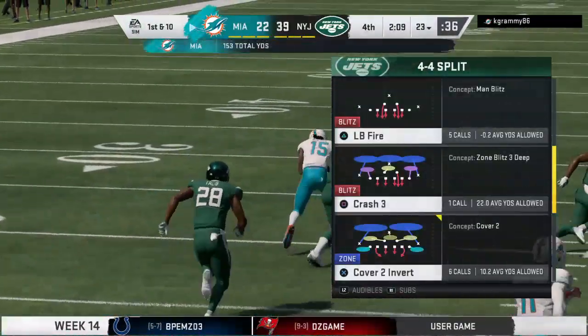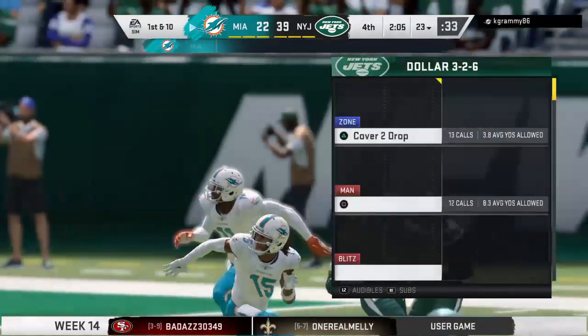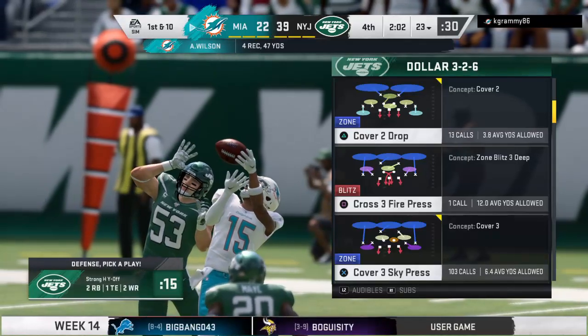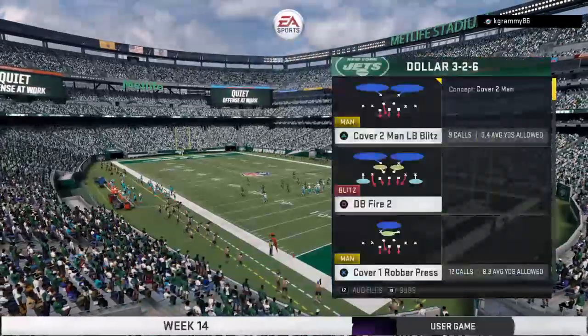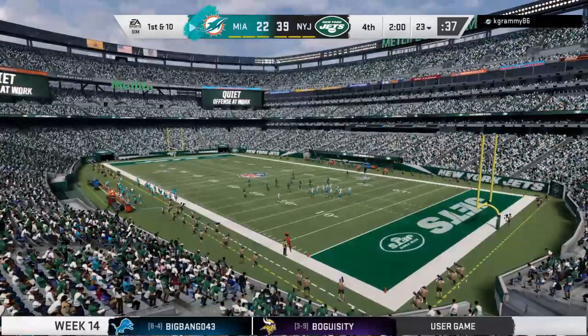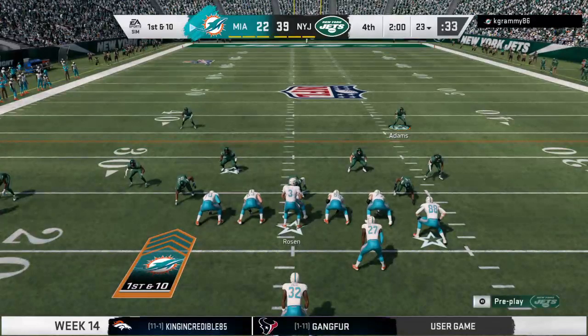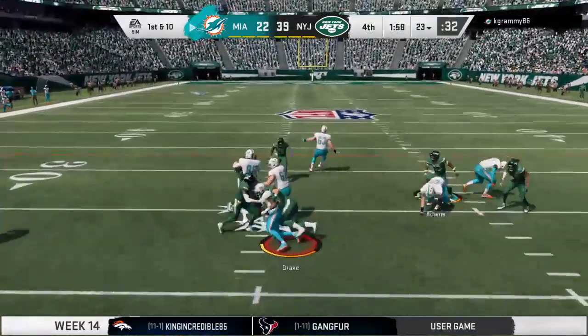It's a gain of 22 as we tick towards the 2-minute warning. 1st down, Dolphins. Two minutes left to play in this football game here on EA Sports. So the Dolphins have it as we welcome you back in. And let's see what they've come up with offensively after having time to talk it over.